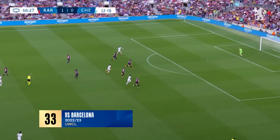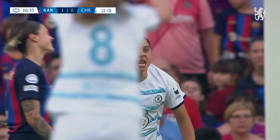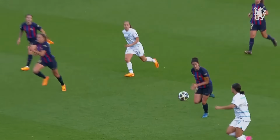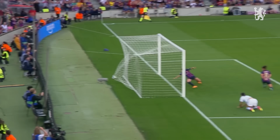It's a lovely ball over the top for Kerr. Kerr's in behind here, heavy touch. Goalkeeper made the save, but there's Guro Reiten to get Chelsea back in it. Game on in Barcelona, and Guro Reiten with another massive contribution to the Chelsea cause.